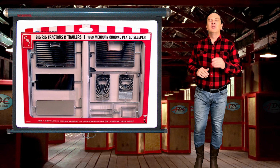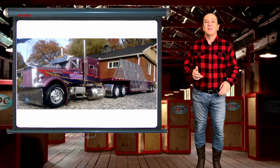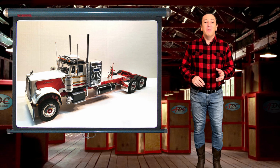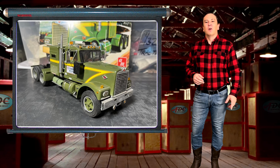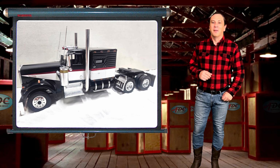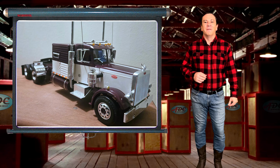AMT made a 1/25th scale Mercury sleeper kit and chrome plated it to go with their 1/25th scale model truck kits. But that was pretty much it until the 3D printing world came along and those fancy sleepers were starting to be offered in other scales, including 64th. Though, if you know me, I'm not that big of a fan of 3D printed stuff.